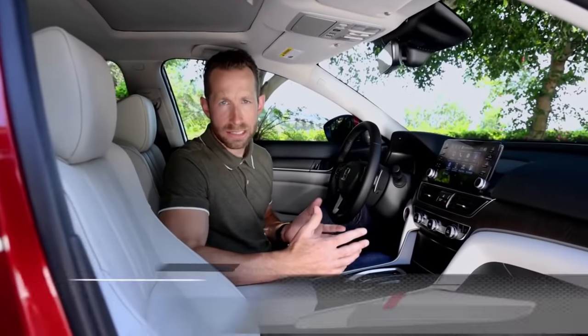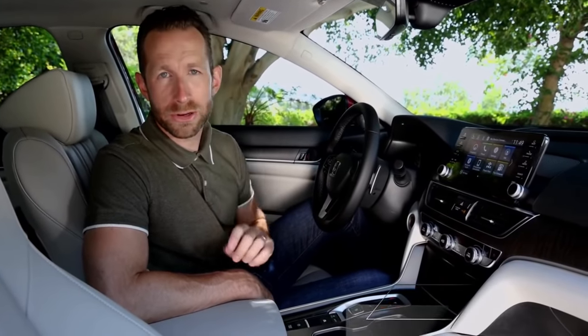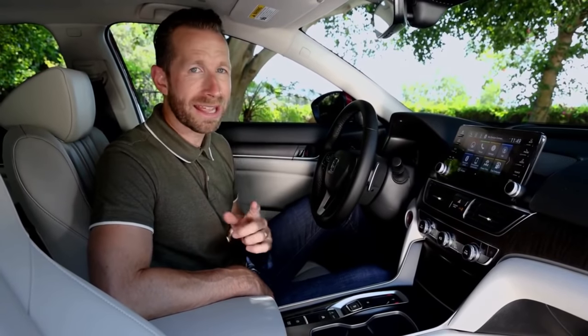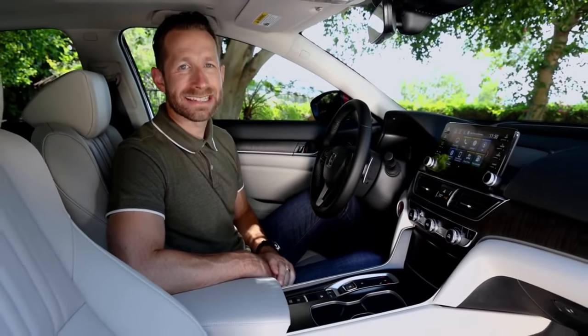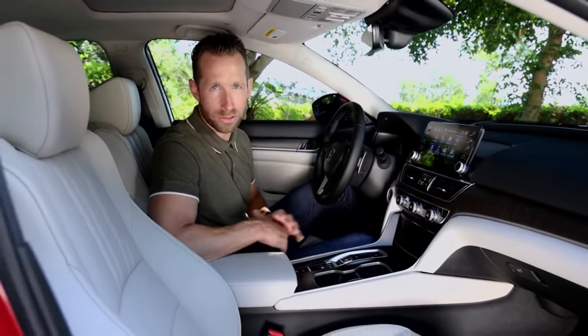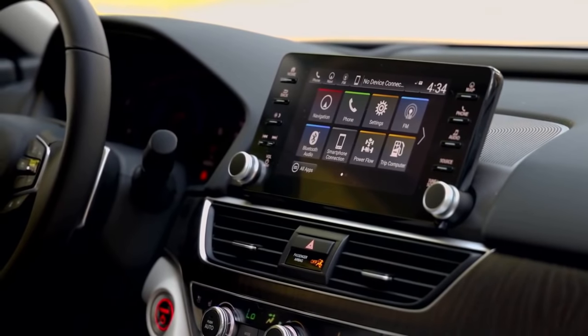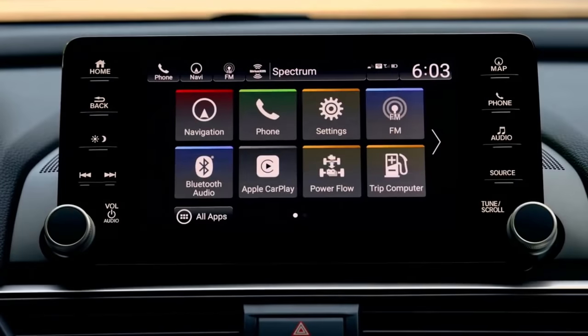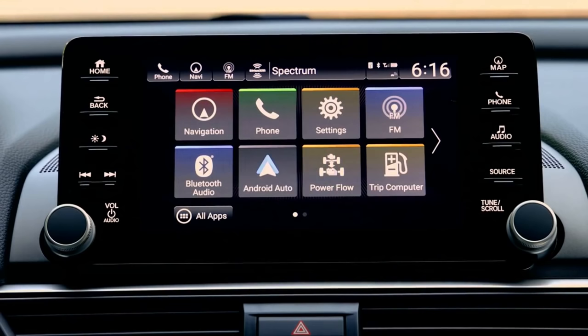All right, so now let's talk tech. Of course, connectivity in the car is very important. And fun fact, the Accord was one of the very first vehicles to offer both Apple CarPlay and Android Auto integration. And now for 2021, it's standard across all Accords. And for higher trims, there's new wireless Apple CarPlay and Android Auto integration. It'll be available on EXL and above trims on gasoline Accords and EX and above grades with Accord Hybrid.